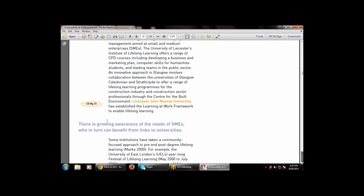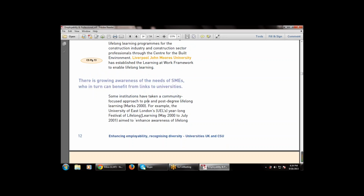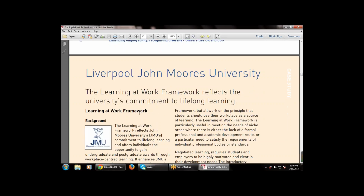There is a growing awareness of the needs of the SMEs, who in turn can benefit from the links to the universities. Some institutions may take a community-focused approach to pre- and post-degree lifelong learning. For example, the University of East London's year-long festival of lifelong learning is used to enhance awareness of lifelong learning.